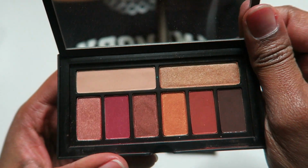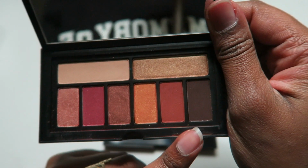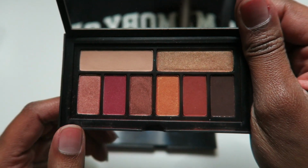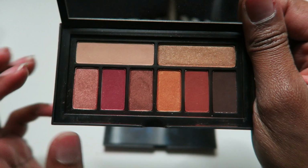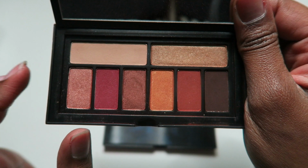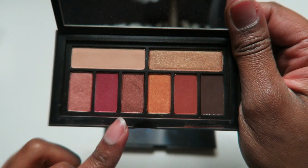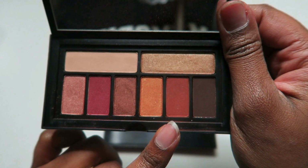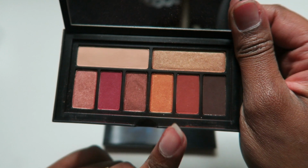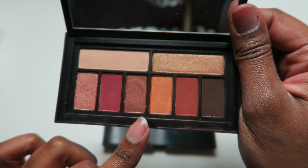Alright, so this is the Ablaze palette, and I feel like this is a good redux of some of the warmer tone palettes that we've seen over the past couple of years. And again, it's just very well thought out. This is a very small palette and you're only getting 8 shades, but I think the choices in here are really smart, and they make sense, and there's nothing being duplicated, and the palette is very pleasing to the eyes, and the actual formula of these is really, really good as well, so I'm definitely holding on to this one.